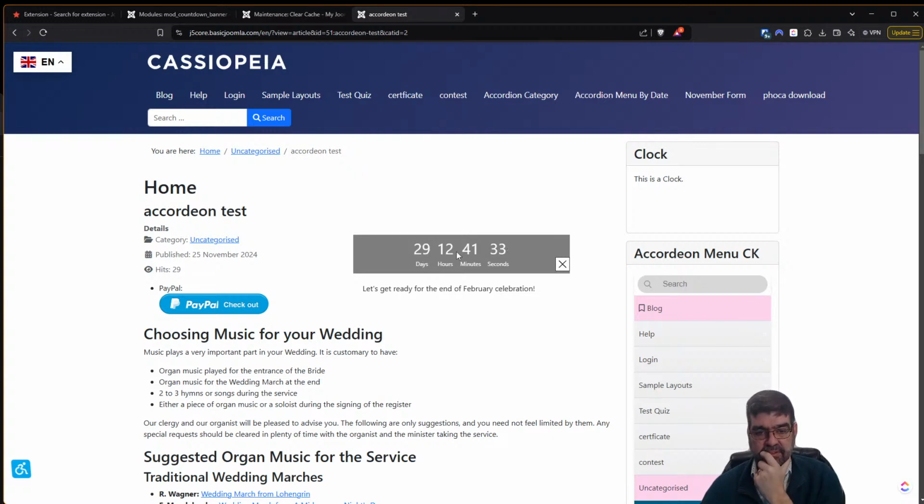I wonder what time this is doing at 12 hours 41. This must be doing something for server time, because right now, oh no, right now it is 11:19 here. Yeah, so in 12 hours it would be 28 days, I guess. So, all right.